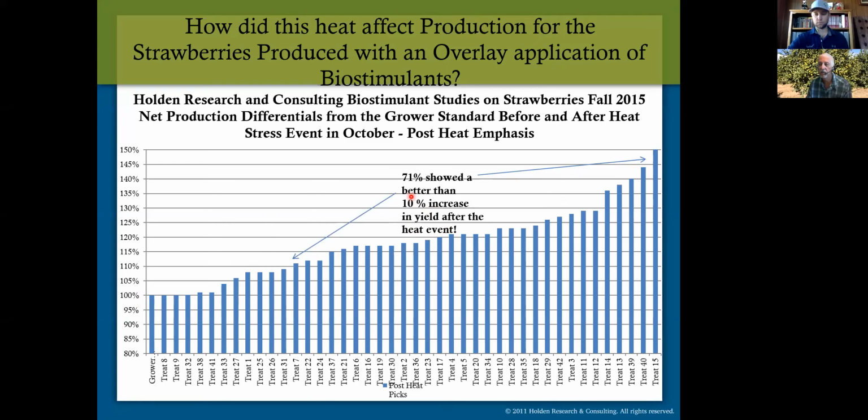And that really convinced me in 2015, once I looked at the data, that these things are stress mitigators. I've been told this, and many of you have probably been told it too, but this was a real eye-opener to me. And as you notice, this was an overlay application. So these were in addition to the grower's normal practices of NPK and pest management.